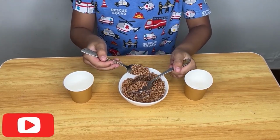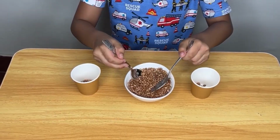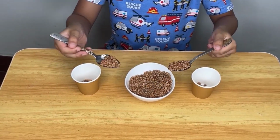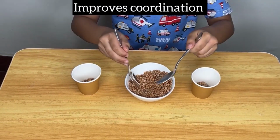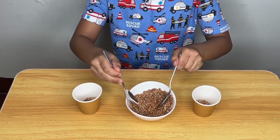Play and movement fuel your brain. These activities help your kid's brain to make more connections and reinforce memory. Play sends positive messages to the brain. When your brain is fueled, you may have increased energy and even be in a better mood.